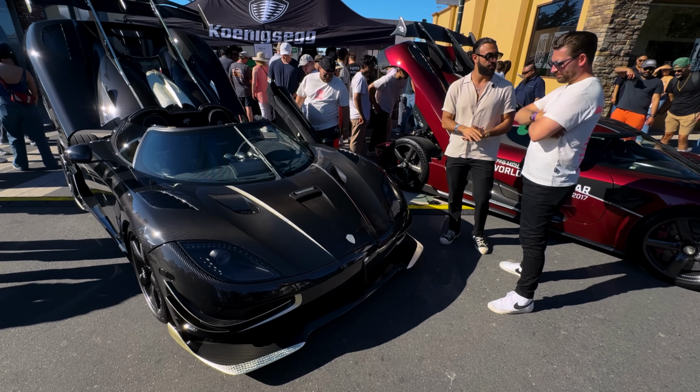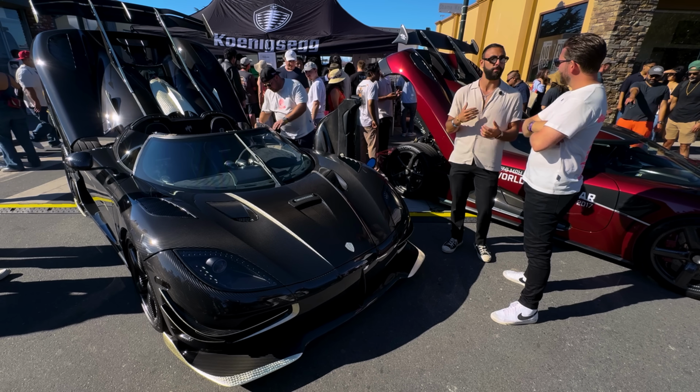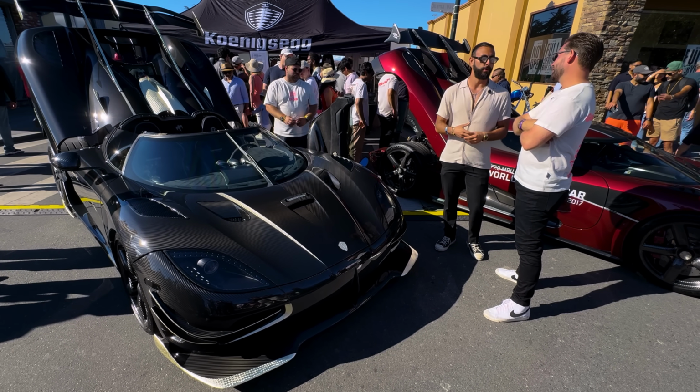They're going to be delivered together. They're going to be stored together. They're going to be driven all the time together. They're going to be a true duo, brothers. That's a really cool story, isn't it?